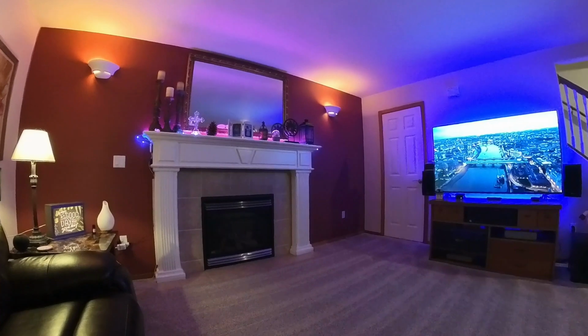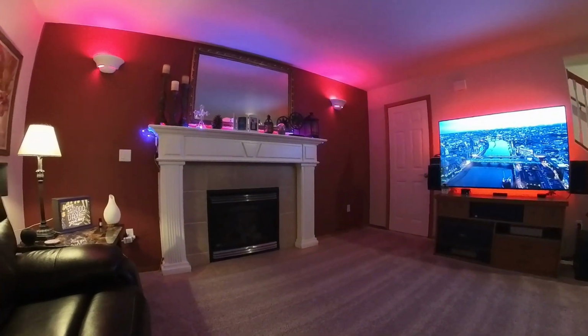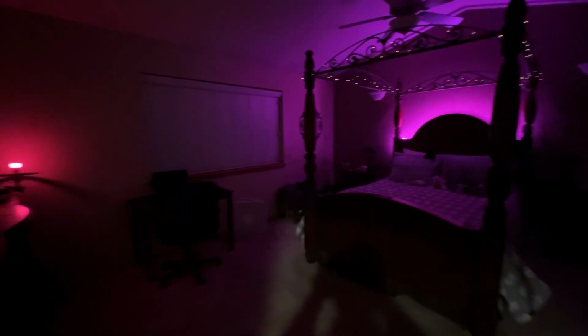Also, it will go off automatically after an hour or with the goodnight scene. This is a 9 p.m. wind down scene that turns the lights red to prepare ourselves for sleep. This also sets the bedroom scene.